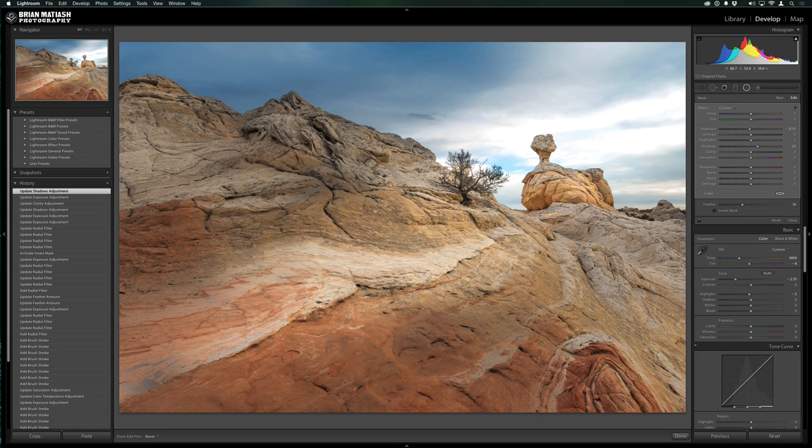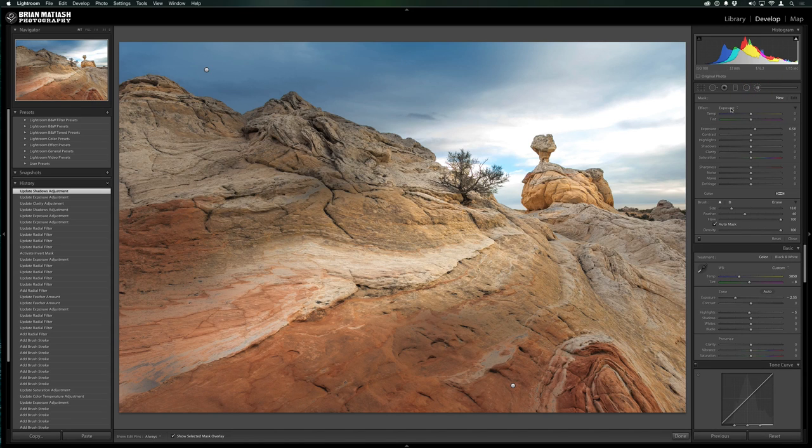The other thing I want to do is really accentuate these ridges, these brighter ridges. And so to do that, I'm going to go back to my adjustment brush. I'm going to select exposure. I'm going to start drawing on these areas here.